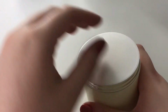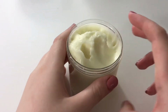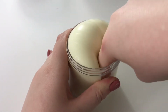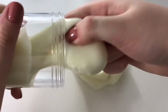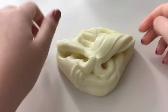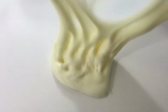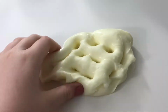Here we have Peeps Cereal Milk, which is a super thick and glossy Captain Crunchberry and marshmallow scented slime, which is my rendition of Peeps Cereal. I just wanted to change it up a little bit, and it is so nice, and thick and glossy slimes are honestly my favorite type of slime, and so if you guys like that, then this is 100% for you, and honestly, you guys will not regret purchasing it.